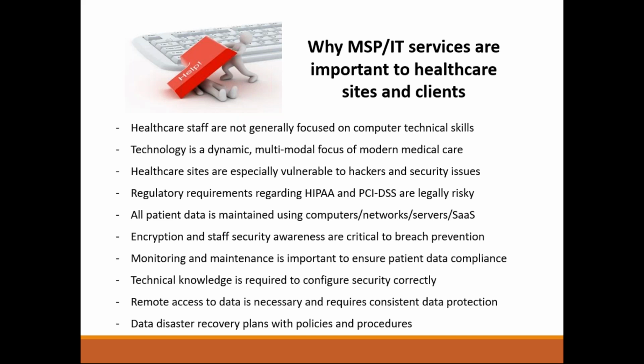All patient data nowadays, because of the HITECH Act that was rolled out during the Obama administration, and because of really, quite frankly, just modern patient care delivery, all patient data is now maintained using some kind of computer network server or software as a service system. Medical technology is rampant, running through the whole industry, very, very critical to continued accurate tracking of patient care. Encryption, staff security awareness, those are critical to breach prevention. We'll talk a little bit more about that.